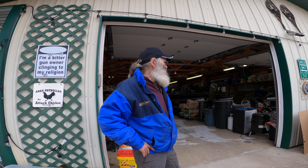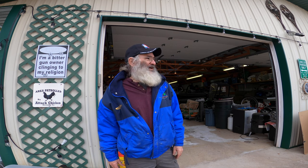So now it's time to break out what I call the gasoline operated broom, which is my Echo leaf blower, and try to blow out a bunch of this crap that Candy stored all the winter time, right?